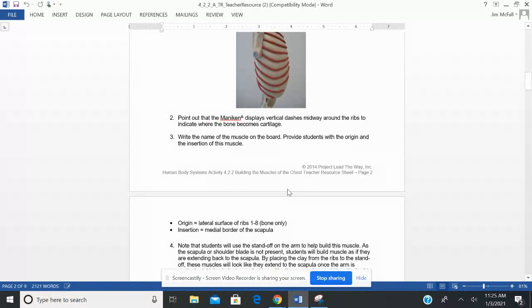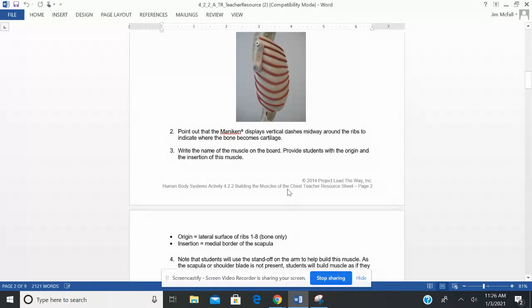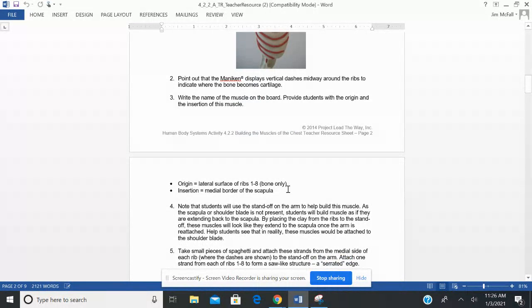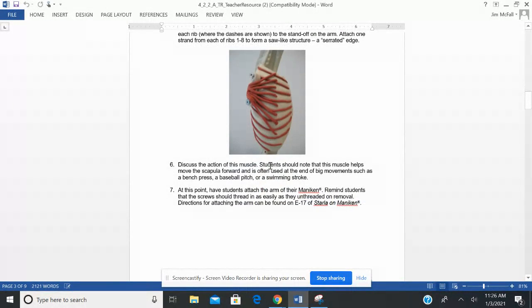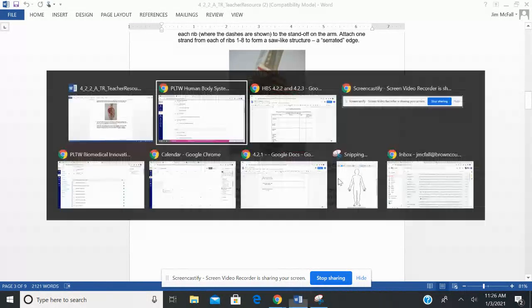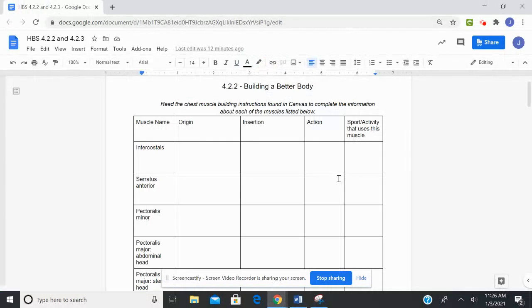The scapula is the shoulder blade. So this causes movement of the shoulder blade forward. There's your origin, there's your insertion, and it does describe the action. If you read through here, it discusses the actions. Note this muscle helps move the scapula forward. Like a bench press or a baseball pitch or a swimming stroke, it's like the end of those motions. So in your document, you would describe the origin, the insertion, the action, and then a sport. Its job is to move the shoulder blade forward. The sport would be pitching a baseball or something like that.